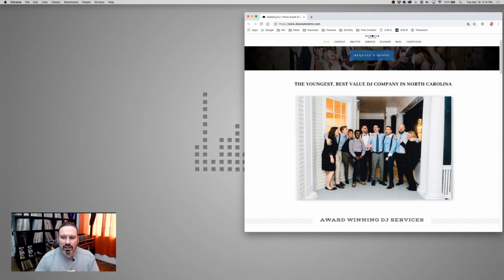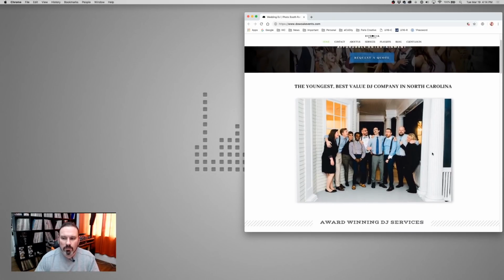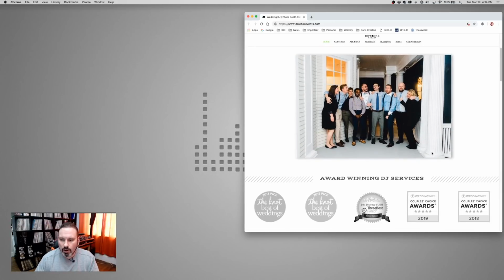This image is fine. I would dare say it'd be a little better if it was cropped a bit more, so you actually saw the faces of the people a little more in the photo. But the photo is fine. It does match the flavor of, okay, here's Dow Oak Events, here's the youngest group, as Eric claims in this, and here's a picture of everybody. So I guess it works, but I would maybe crop that image a little more.